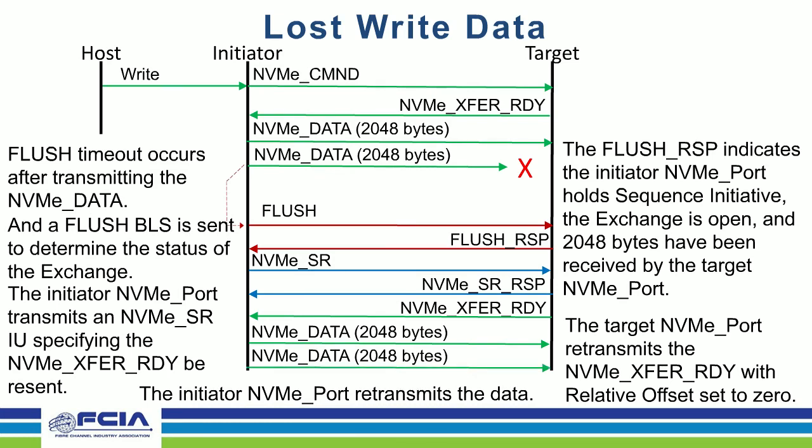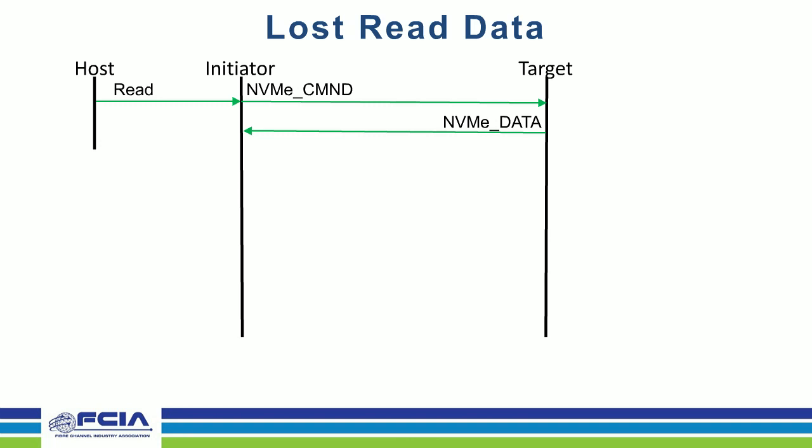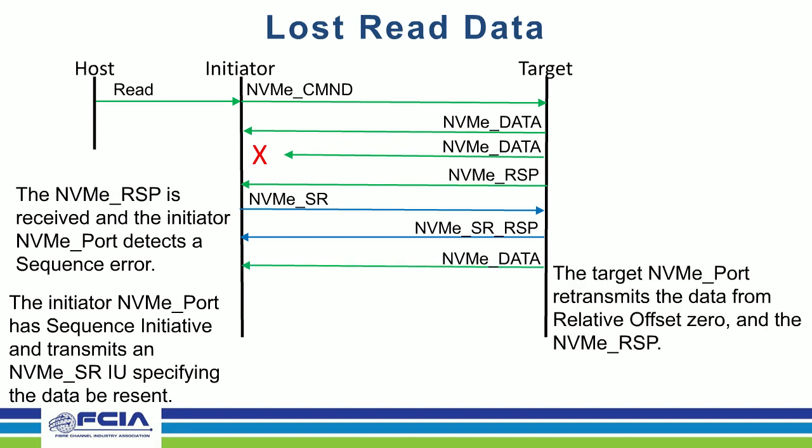Now the next two examples are both for read. So again here, we have our initiator sending NVMe command to the target, and then the target starts sending data. At some point, it receives the NVMe response without having received the last NVMe data frame, and thereby detects that there's an error. So it will then send an NVMe sequence request asking the target to resend the data. The target then responds that it's received the request, retransmission request, and then it responds with the data. And then, we recovered the sequence.